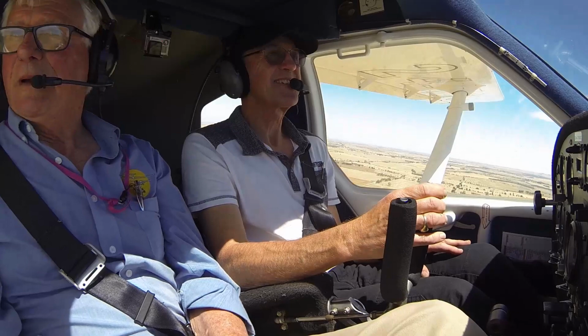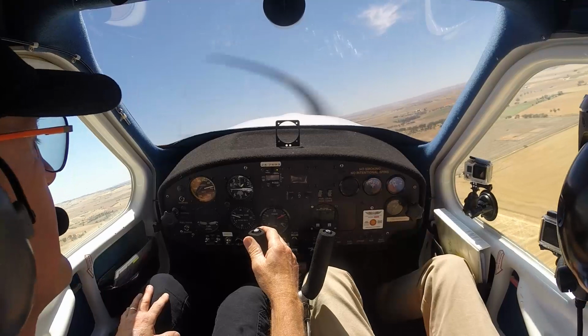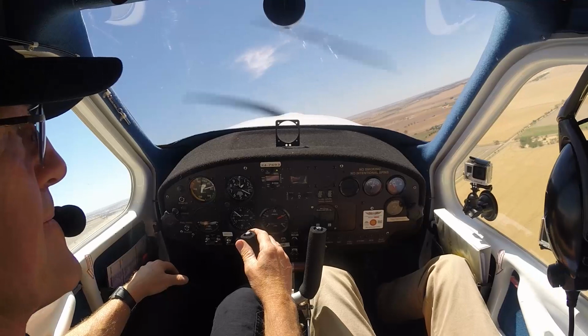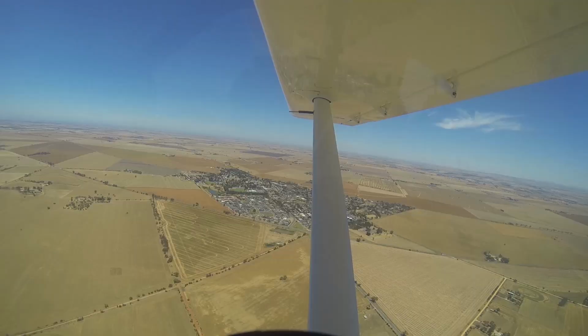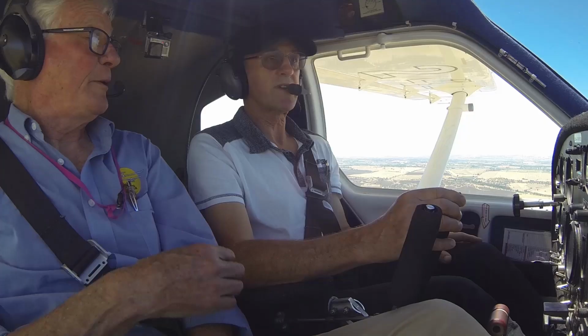Thanks. So I can head back now to Gawler. So that's Kapunda there, on the nose. Call traffic for Papa New Tango is joining on a left downwind 05 for Gawler. So we're going to be doing a joining the circuit. We're using runway 05.